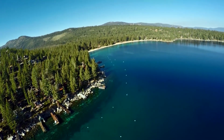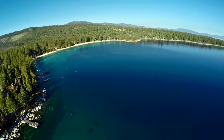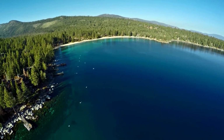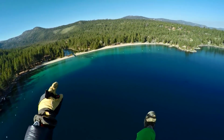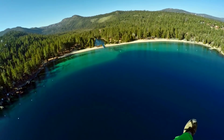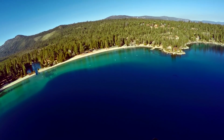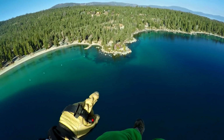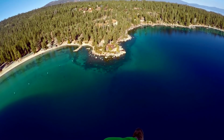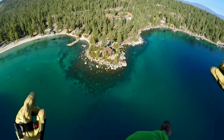Alright, so we made it to Meeks Bay. Meeks Bay! So pretty. Okay, well, there's a little fun fact that I didn't know. Meeks Bay has a little bay in it. Had no clue it had that there. Look at that old house. Old classic Tahoe right there. Boom.